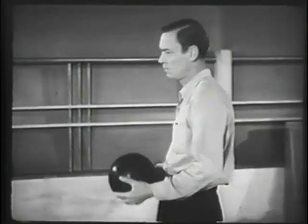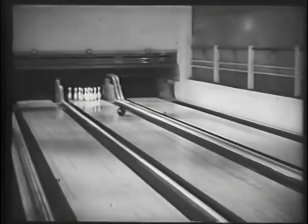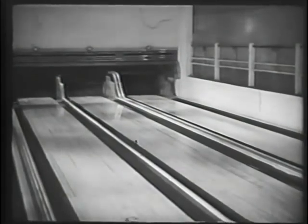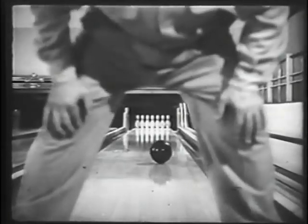Average bowler practices the prescribed form that makes for good bowling. And when he makes a strike, he's a happy cookie. But no average bowler is Andy Varipapa. No, indeed. He's the champ. He's also the greatest bowling trickster of all time. Andy likes to make strikes the hard way.